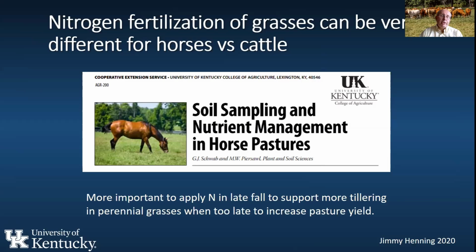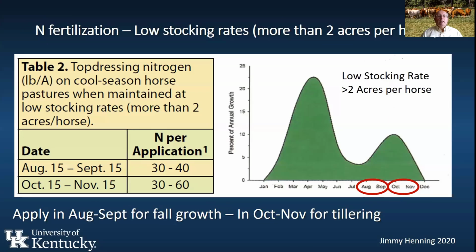For example, this is the major way that nitrogen fertilization is different with horses. It may be more important to apply nitrogen in late fall to support more tillering in perennial grasses when it's too late for that same nitrogen fertilization to increase pasture yield. Let's look at these nitrogen fertilization strategies in a little more detail.